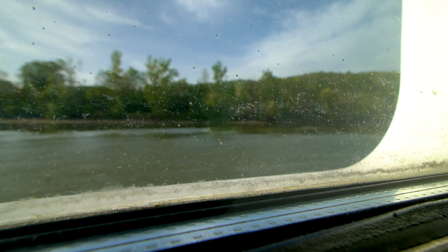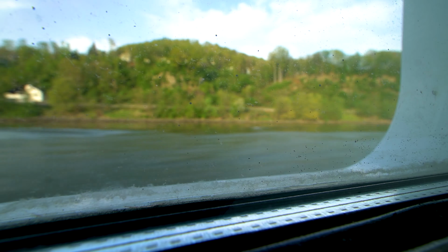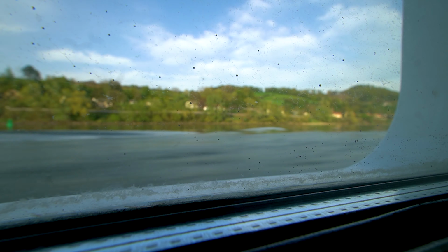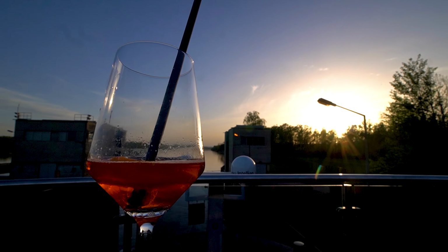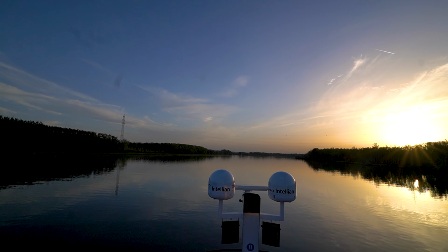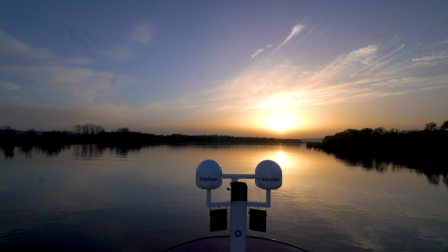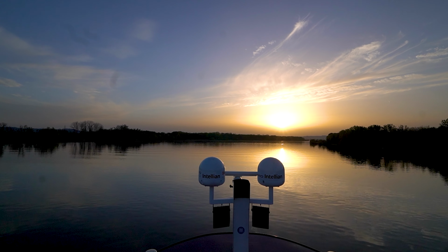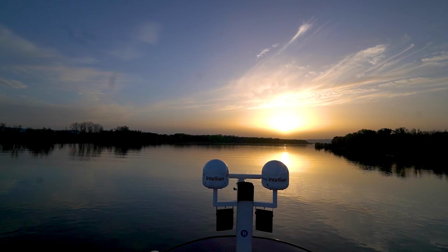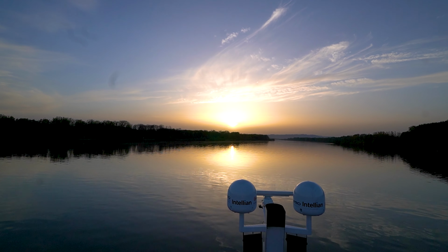Here you can see a bit of the beautiful landscape of the Danube upstream of Linz, and then afterwards it was time for a sundowner, having a nice drink on the sun deck and enjoying the beautiful sunset. This is also what makes a river cruise so beautiful. You have a lot of nice sunsets, and of course always looking better when you're close to water. So the best place to watch a sunset, in my opinion, is from a ship, of course.